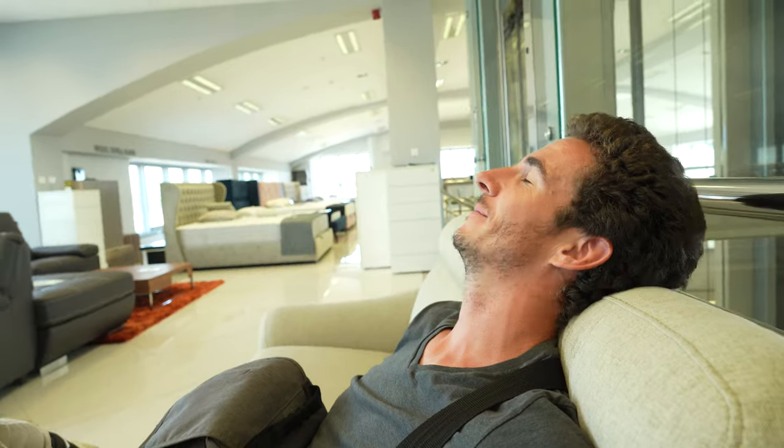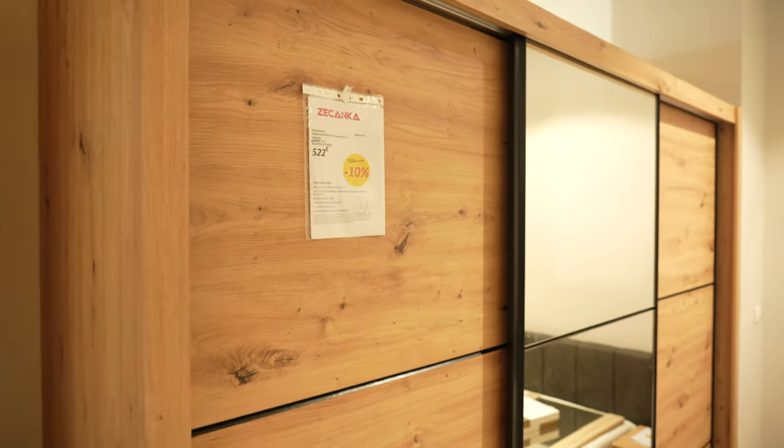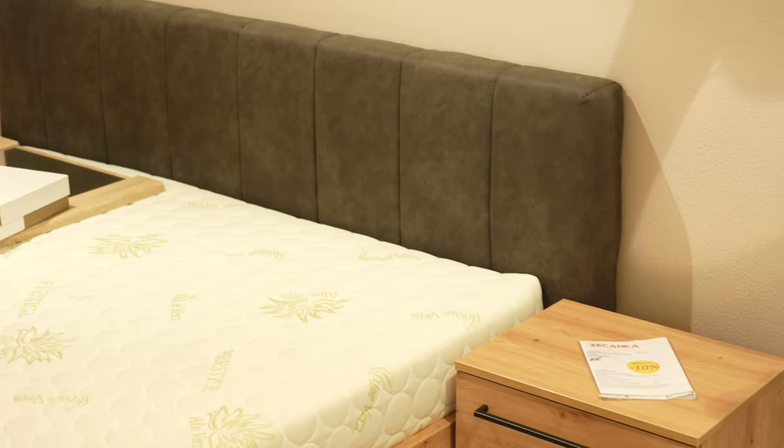I actually jumped into yet another shop. There's one after the other here in the street. This one's called Zecanka, kind of, I don't know. Yeah, this bed and the wardrobe actually is the first one that I like so far here. The combination of the colors here, I kind of know, so it's my favorite so far.